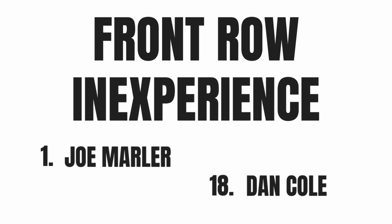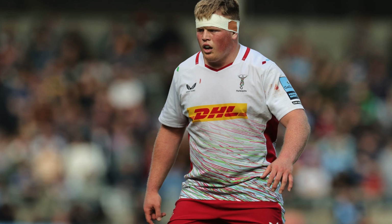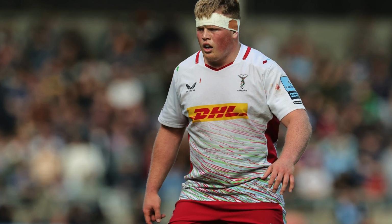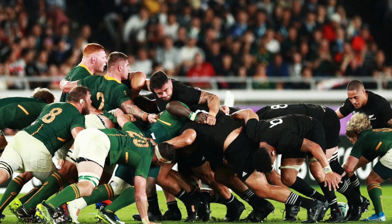Another slight area of concern for England is their front row. Now, their front row isn't bad by any means, however, it's a bit inexperienced. They have Marler and they have Dan Cole there, but they also have Finn Baxter and they have Will Stewart. Finn Baxter will be coming off the bench, so Borthwick has gone for a bit of a mix between experience and the new guys, but I still think it could be a little bit of a problem given how well New Zealand's front row did in the World Cup, specifically in that final against South Africa.